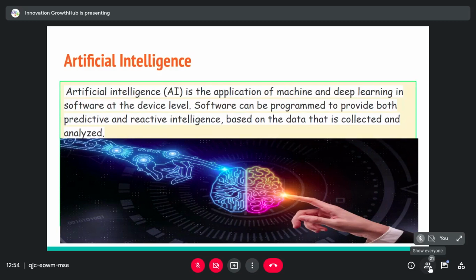Okay. Yeah, I believe AI is an autonomous system that has the ability to gather data, process it, and make intelligent decisions on its own. Smart decisions. Thank you so much. That is just the meaning of AI.